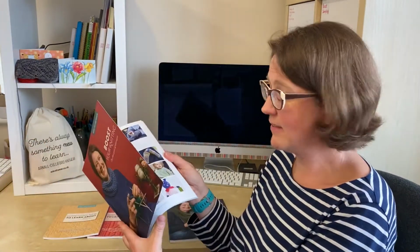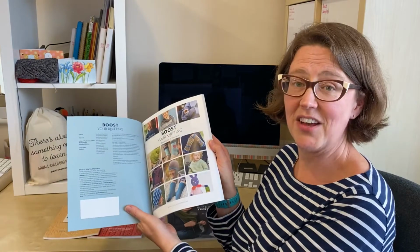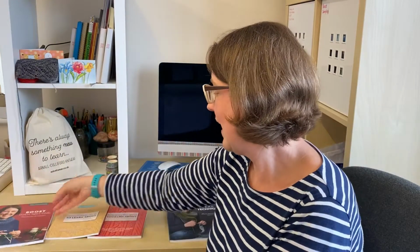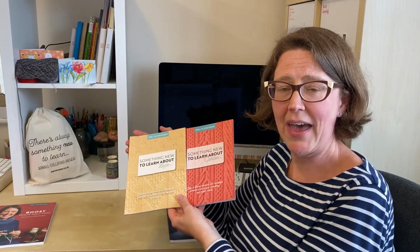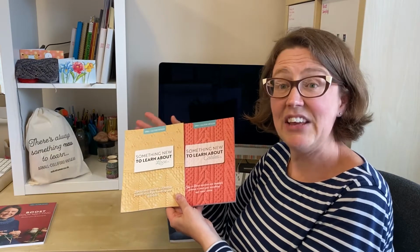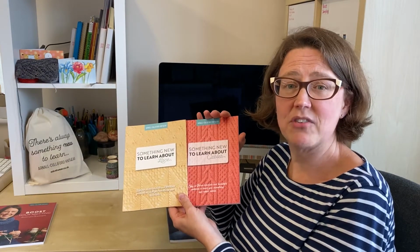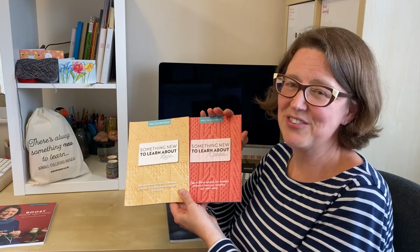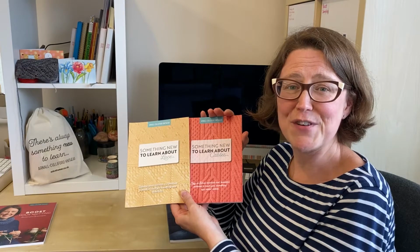Our other print books are Boost Your Knitting, which follows the same format as A Year of Techniques with 12 designs and new techniques to learn. And then we have Something New to Learn About Lace and Something New to Learn About Cables, which really dive deep into those methods. And each of these books contains a whole chapter on how to fix mistakes in those methods, which is really the secret to becoming a more confident knitter.